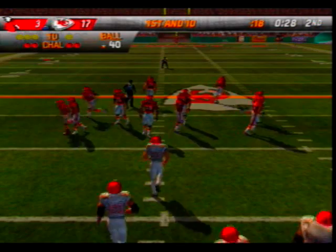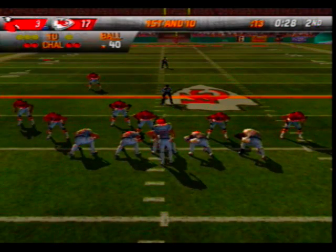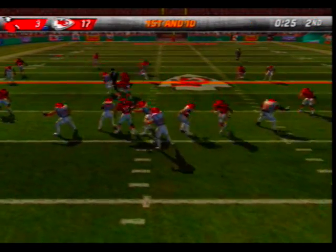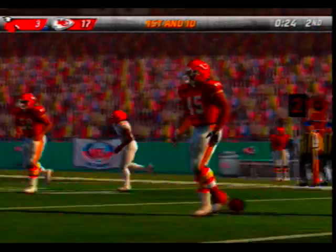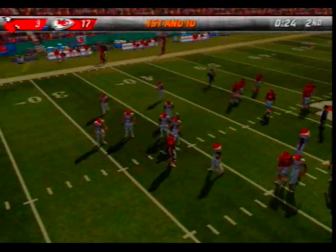First and 10. Ball on the 40-yard line. Defense, get ready. Here we go. Dropping back to pass on first down. With the throw, the pass is incomplete. Jennings was the one they were trying to get the ball to. Intended receiver on the play.